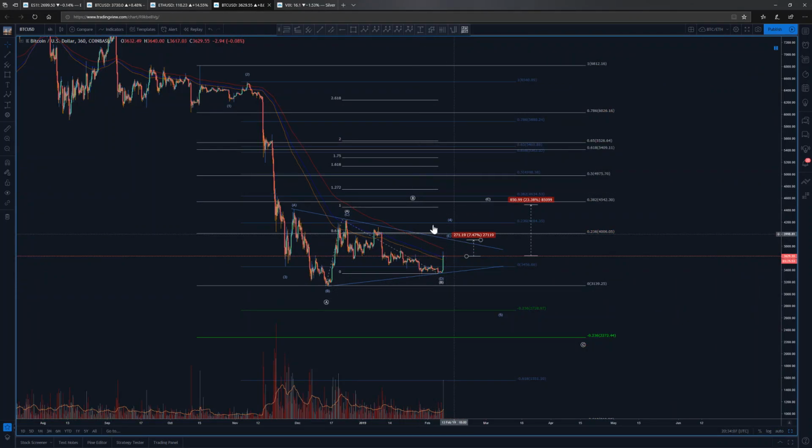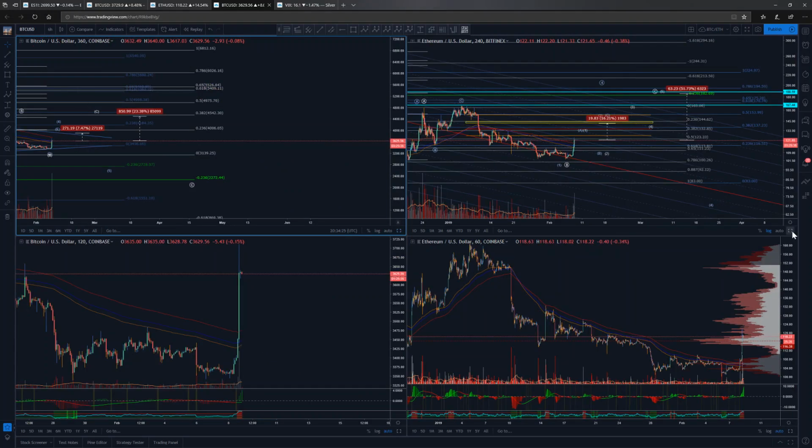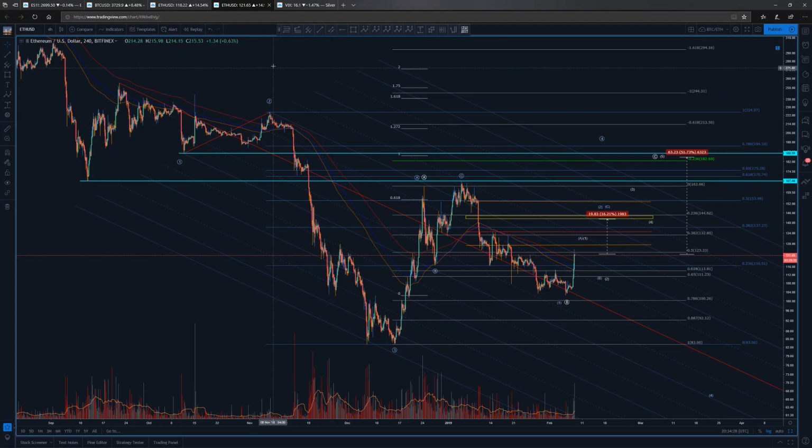If we break this trend line further than this proposed C, then we can probably be putting in this larger C wave. That means that we'll be doing the same for ETH. If we don't break it and we turn over, well, then ETH is just in that 2, this proposed 2. So these are the things you've got to look for. It's always smart to have both a chart for BTC and ETH, or any other alt that you're trying to trade, because it's largely correlated with BTC.